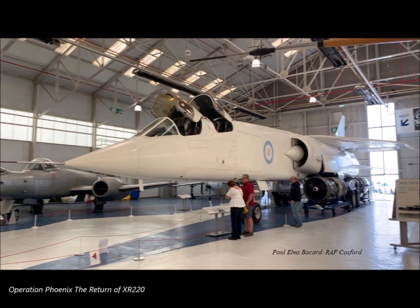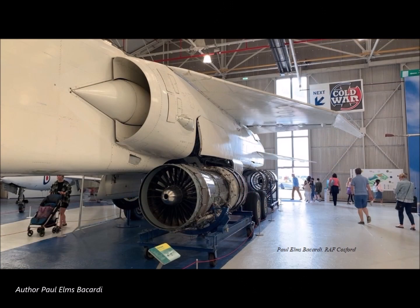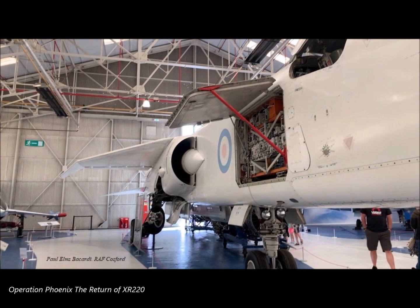The TSR-2. A British Cold War jet so advanced for its time it was almost tragic when it got shelved. It really makes you wonder, doesn't it, what might have been? It's become a legendary what-if story for aviation enthusiasts, a real symbol of unrealized potential. And the source material for today's deep dive takes that what if and blasts it right into the modern world. We're looking at an excerpt from Operation Phoenix, the return of XR220.